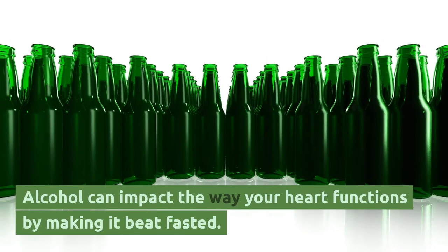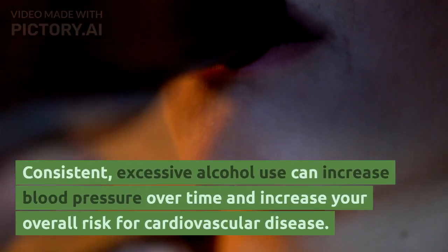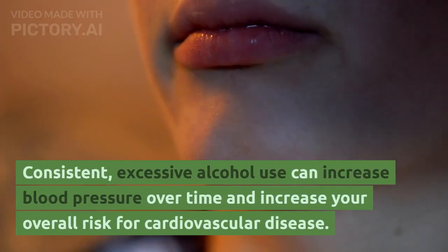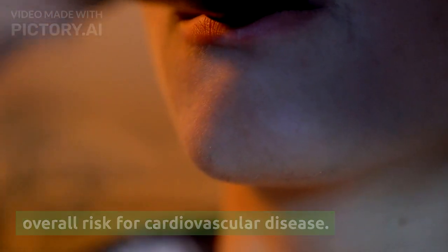Limit alcohol intake. Alcohol can impact the way your heart functions by making it beat faster. Consistent, excessive alcohol use can increase blood pressure over time and increase your overall risk for cardiovascular disease.